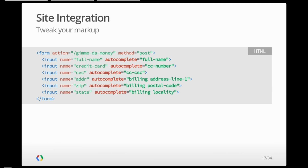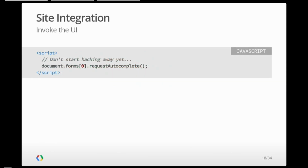So now that we've elucidated each input's purpose to Chrome so that we're more confident about getting the information from the user and filling it back in correctly, how do we invoke the API? So it should be literally as easy as form_element.requestAutocomplete. We've worked really hard to keep the API very slim and easy to use, integration super quick. So don't start hacking away yet. As a security measure, we only allow the API to be invoked in response to a user gesture. So we're going to show you an example of that later.